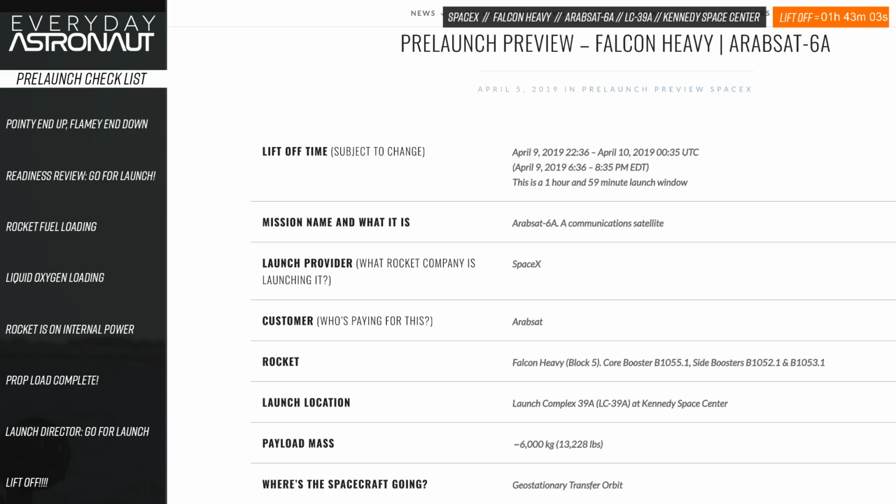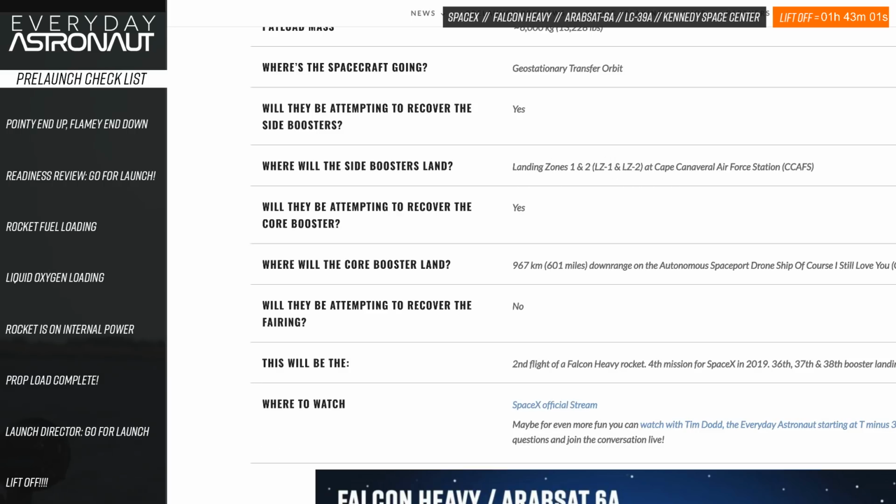This satellite's pretty light, actually. It's only 6,000 kilograms. And it's heading out to a geostationary transfer orbit. And they are attempting to recover both side boosters, of course. And those will land at landing zones 1 and 2, LZ1 and LZ2, which is literally, I'm closer to the landing than I am the takeoff, which will be nuts because I'll literally be looking up. I'm only about 6 or 7 kilometers away from the landing, which, oh, baby.